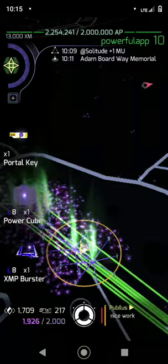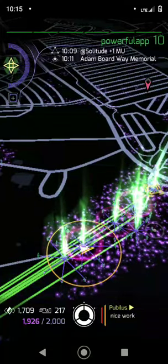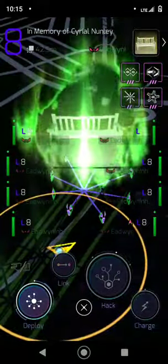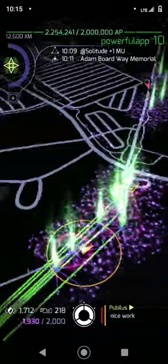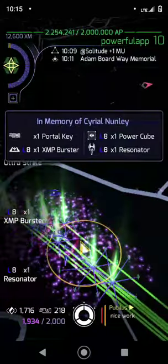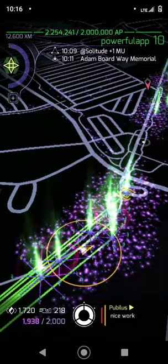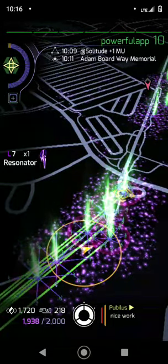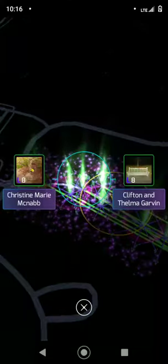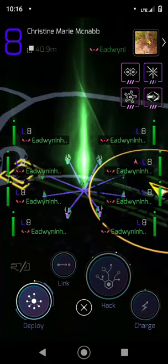Oh, okay. Portal key, power cube, XMP, resonating. Because I don't want the links to get too overloaded and then Virginia Tech and all that. So yeah, that way it'd be a little bit fair. Hacking, possible. Link, possible. Portal key, power cube, yep, XMP, resonating. Resonator. Resonator. Oh, let's see if I can link them. If I'll be able to.